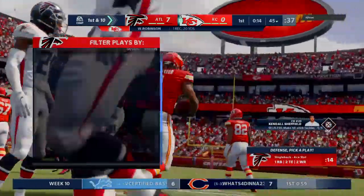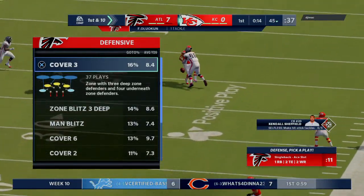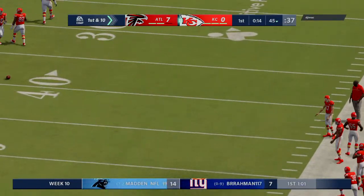Great way to start the drive. 20 big ones and a first down. 1st and 10 at the 45-yard line.